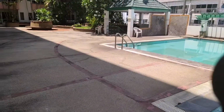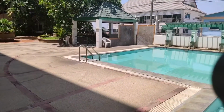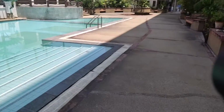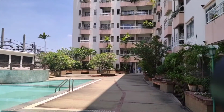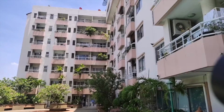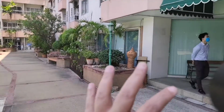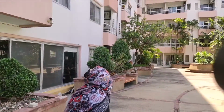It also has a garden, some open space, and lighting. So there you see this 8-floor C shape. So that's the A area, that's the B area, and that's the C area.